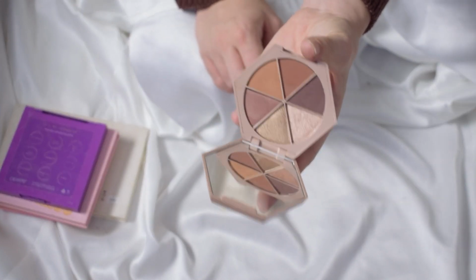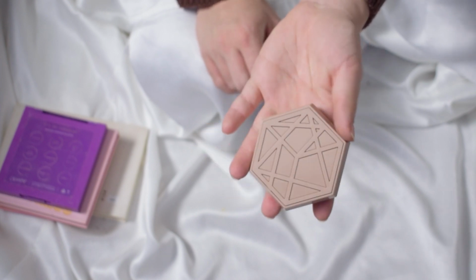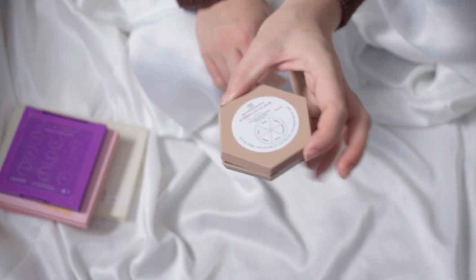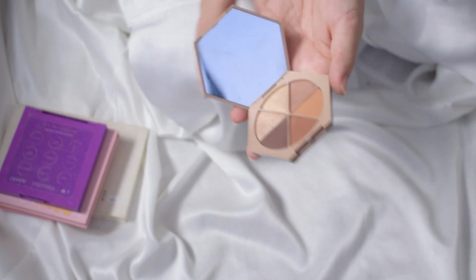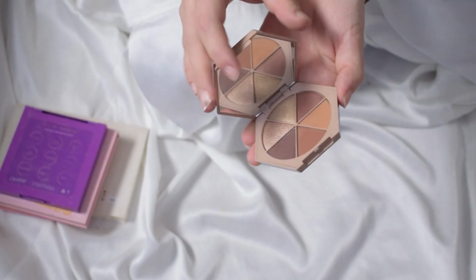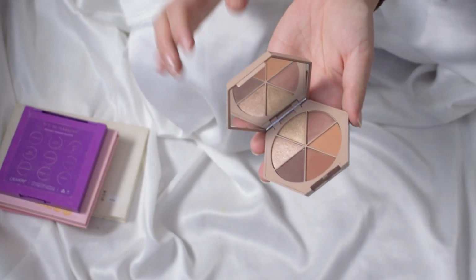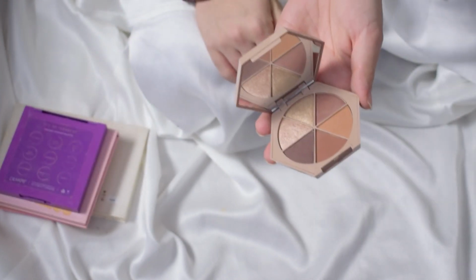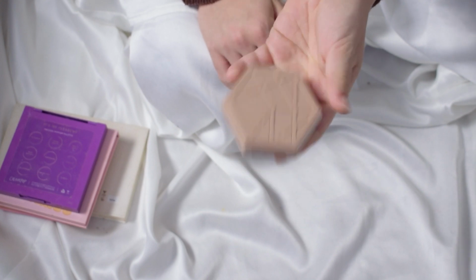Is it my favorite palette? Not necessarily, but I really like M Cosmetics, the brand. I think their packaging is very unique. Their products are really stunning, and I was very influenced by the Renaissance campaign that they did as well, because I love history, and then it's named Da Vinci. I mean, come on guys.